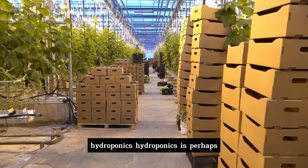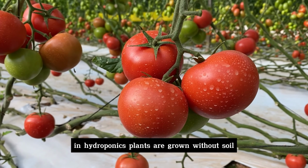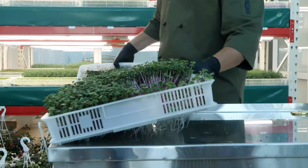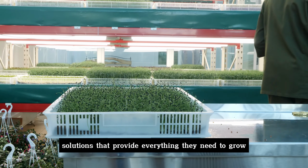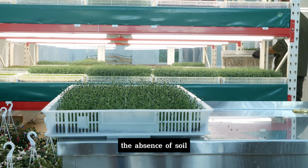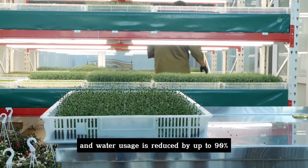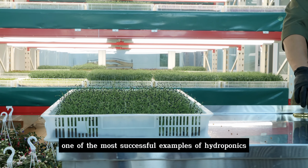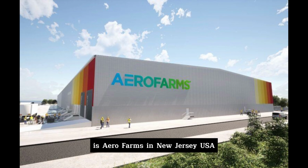Hydroponics. Hydroponics is perhaps the most widely known vertical farming method. In hydroponics, plants are grown without soil. Instead, their roots are submerged in nutrient-rich water solutions that provide everything they need to grow. The absence of soil means there's less risk of soil-borne diseases, and water usage is reduced by up to 90% compared to traditional farming.